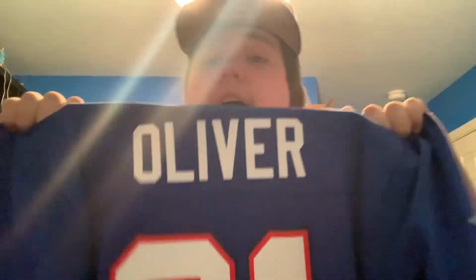They do these mesh side panels. The front, back, sleeves, they don't do the double padding like on Reebok. Everything's printed. The shoulder number, the back, the stripes are all printed, obviously.